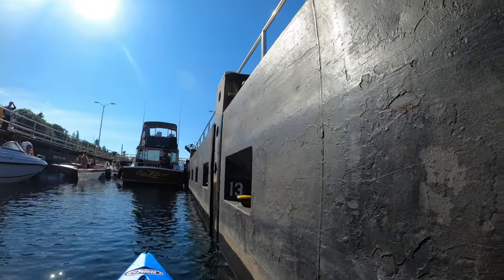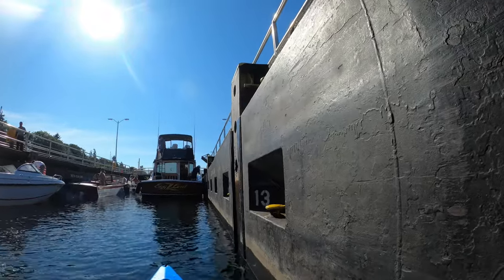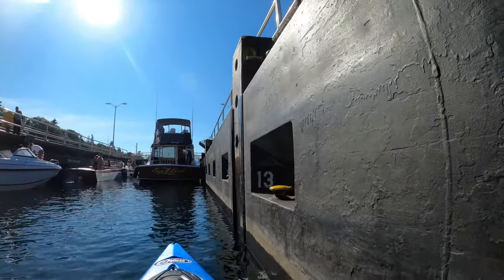You can see it sinking. The walls are going down, but the bar is staying up there. I didn't realize it was this quick.